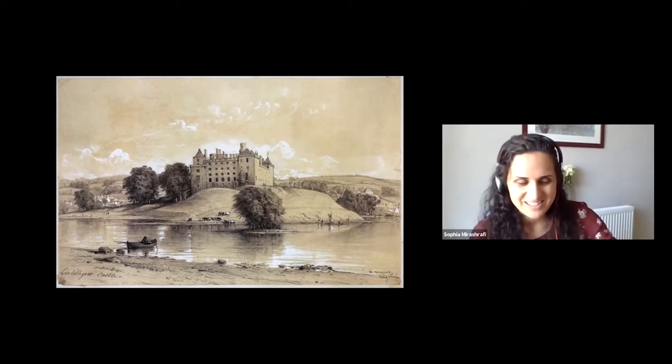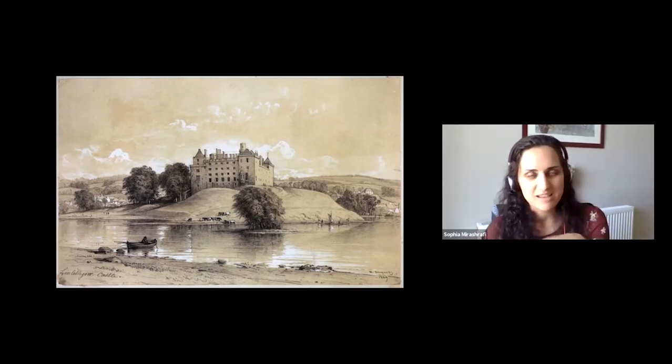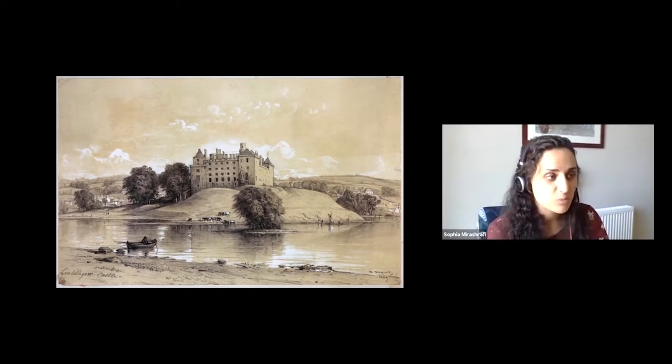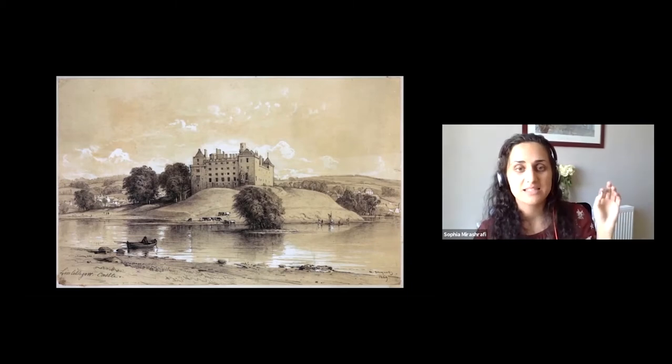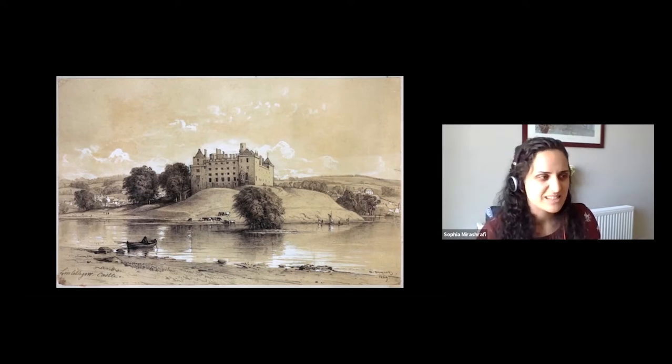So Linlithgow Palace was one of the major royal residences of the Stuart dynasty. And it was chiefly used as a pleasure palace midway between the royal castles at Edinburgh and Stirling. It was built over a wide variety of phases, but it's a 16th century palace. There's no drawbridge or anything like that. So it really was purely for pleasure, not for defense.